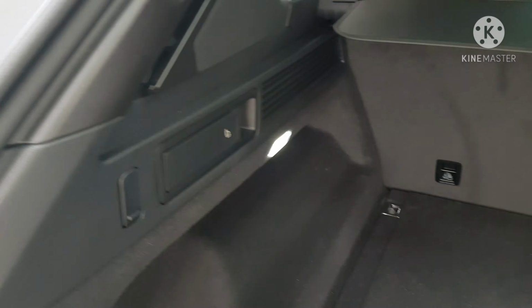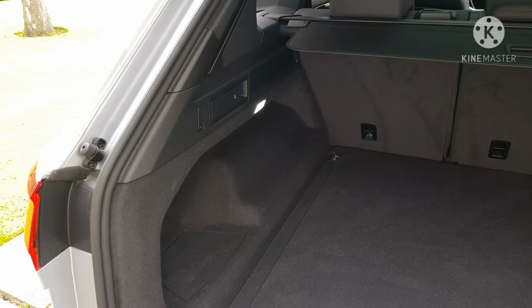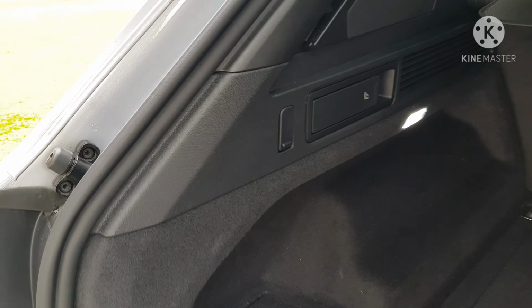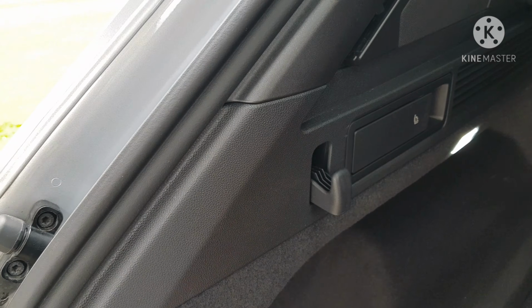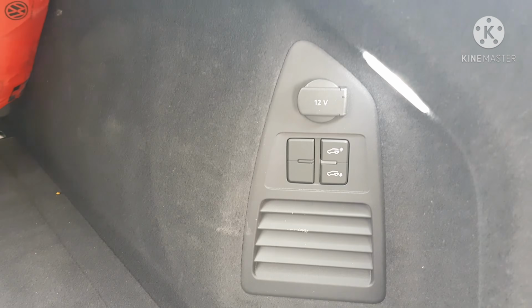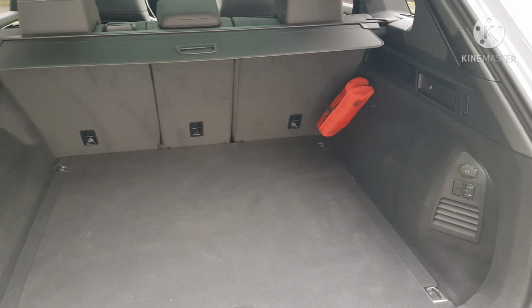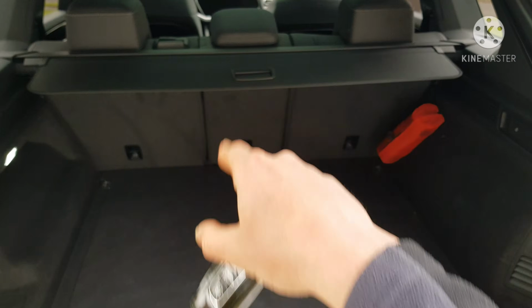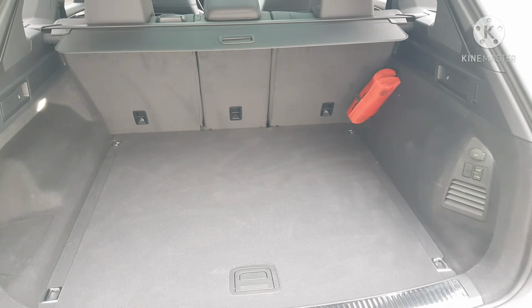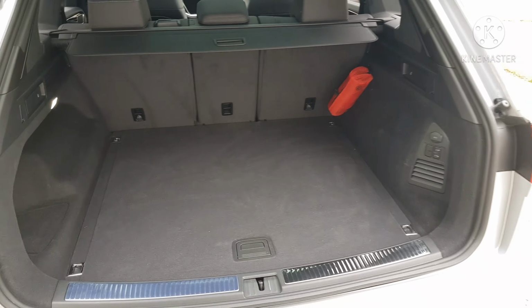This lever here does these two here, and pop it down and click it, and then you get a larger storing space if you're storing something large in the back. And again, you have this on the same side here to store your shopping bags. And you also have a tail lift, raise and lower, with the buttons here, and a 12 volt for if you want to hoover the back. And you also have a rear cover if you wanted something that needs to be covered in the rear. So again, yeah, pretty large boot space.